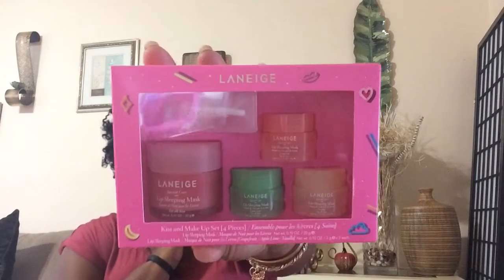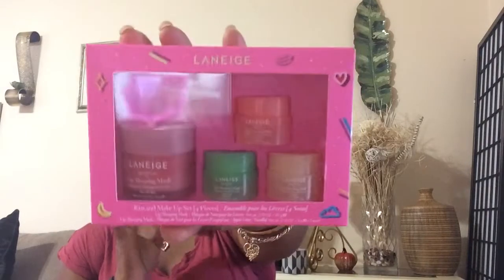And let's see what I got next. Up next is this Laneige. I know y'all, I went Laneige crazy, but this is the sleeping mask for your lips. Now, I have this one, and I have actually used it. I think I'm probably a little over halfway full. No, empty, a little over halfway empty.